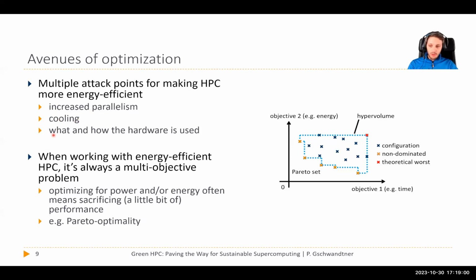And of course, we can also decide what hardware should be used and how this hardware should be used. How the hardware should be used is especially relevant to us software developers if we want to optimize for energy efficiency on a fixed platform that we cannot change, but we can change the software that we write using different tool chains, using different software techniques, and so on and so on.